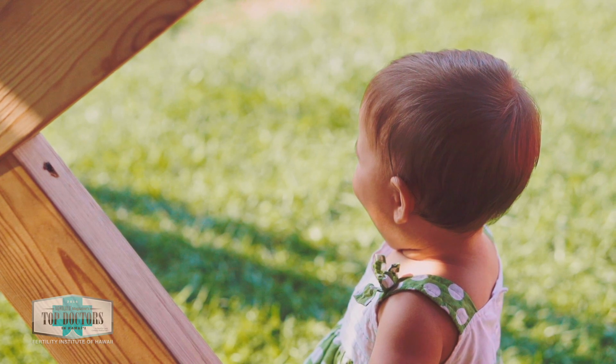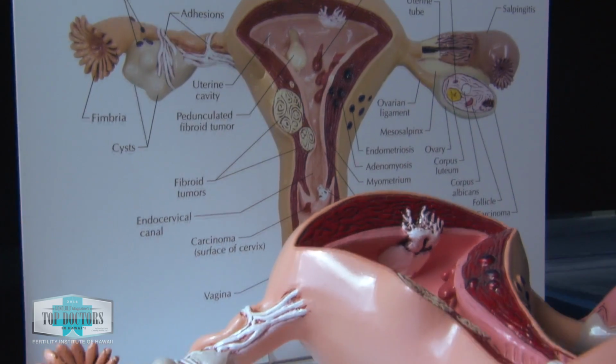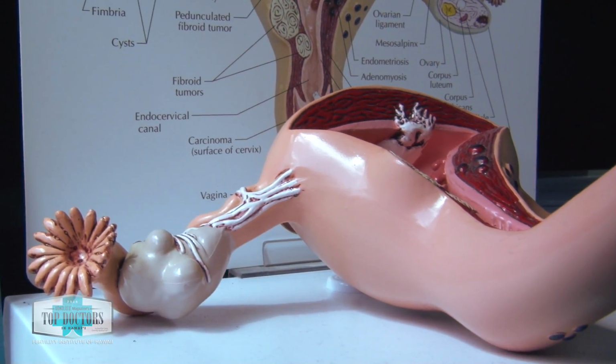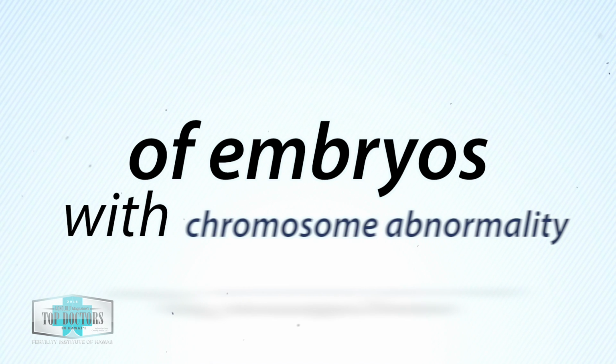It's estimated that about 50 to 90% of embryos are chromosomally abnormal. Now, I realize that's a wide range, but it really varies with age. For instance, a patient in her 20s and early 30s may have 50% of her embryos being chromosomally abnormal, whereas for a patient in her 40s, 90% of her embryos may be chromosomally abnormal.